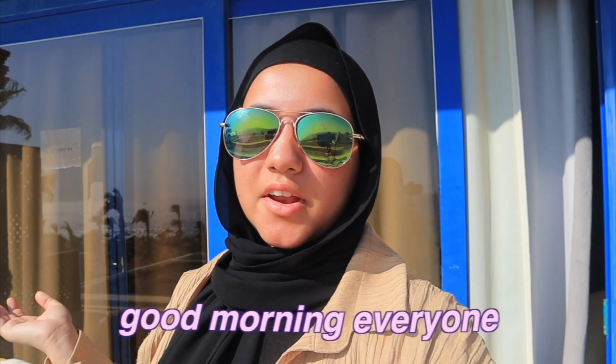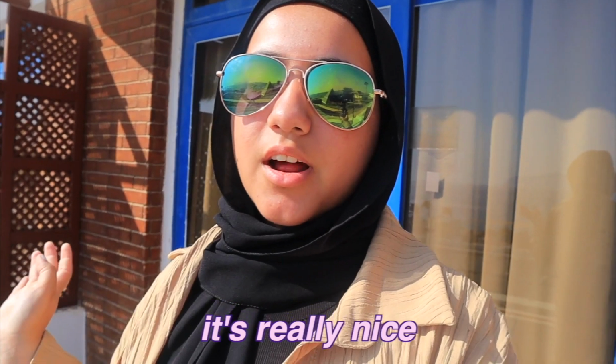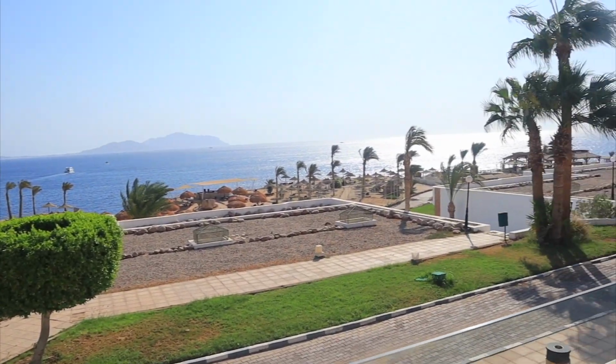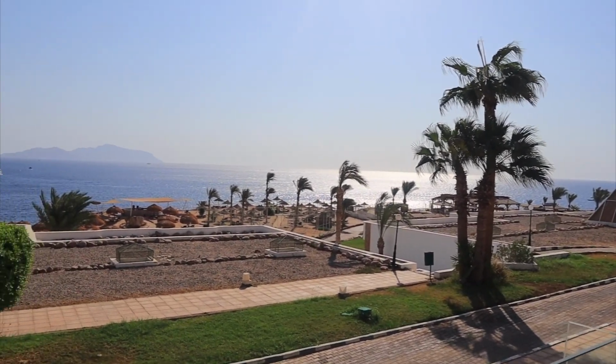Good morning everyone, I am currently standing on the balcony and we're going to go down to breakfast in a little bit. I've put on my co-ord because we're waiting for the iron so I can iron my dress for today. So if it doesn't come before breakfast, then I'm just going to have to wear my co-ord. It's really nice and hot today. I'm going to show you guys the balcony again. I literally can't get enough of this view. Oh, so nice. And the weather feels so good as well.